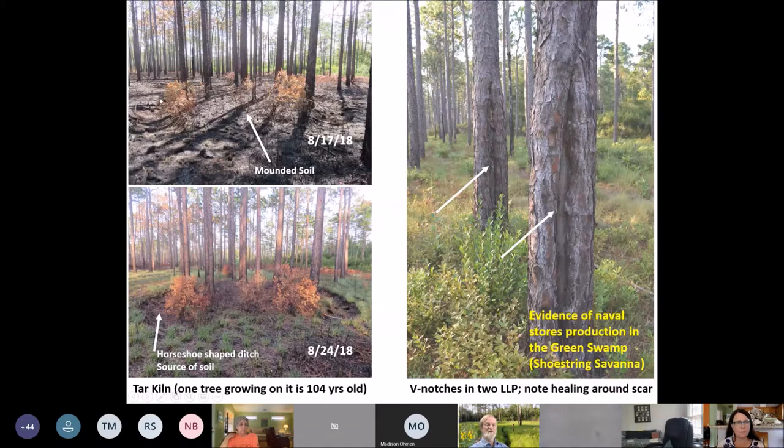You can see the soil dug out around the area, piled up in this area. That would have been the tar kiln. You can see it here with the inkberry bushes that were burned. This is one of the reasons you have prescribed fires, is to remove a lot of the shrubs so that the grasses and herbs can grow better on the ground. In this particular case, a tree was cored in here. I cored it, and the tree is over 100 years old. So obviously this tar kiln was in place back in the late 1800s, early 1900s.